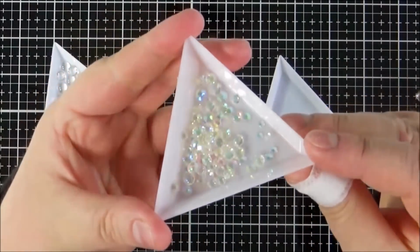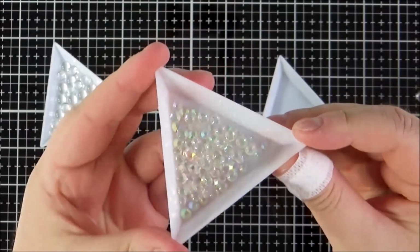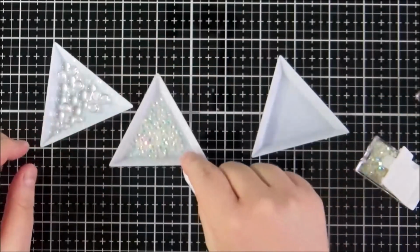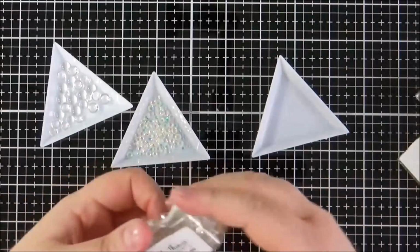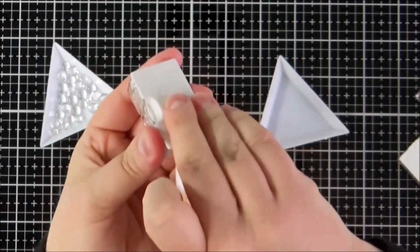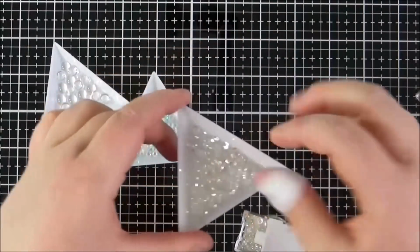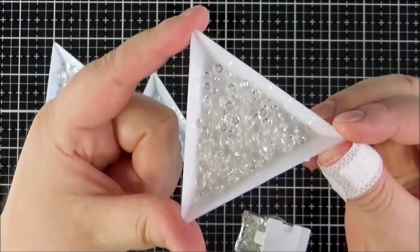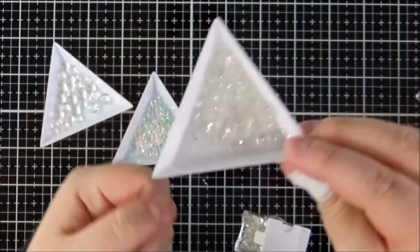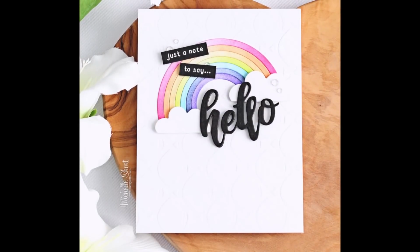I particularly like using the really tiny ones. These are clear, but they've just got a really nice iridescence to them, so if you want to just add a bit of extra sparkle onto a card, they're really nice for that. And then next up are the Ice Cube Jewels, and these are the same as the iridescent ones, but they don't have the iridescence to them, so they're completely clear, and again they just work really nicely with clean and simple cards. They don't detract from the design at all.